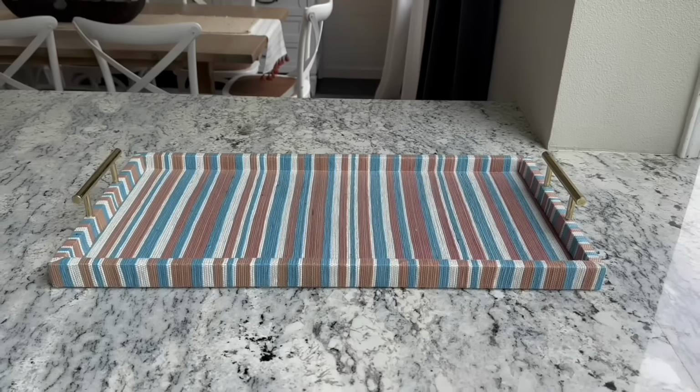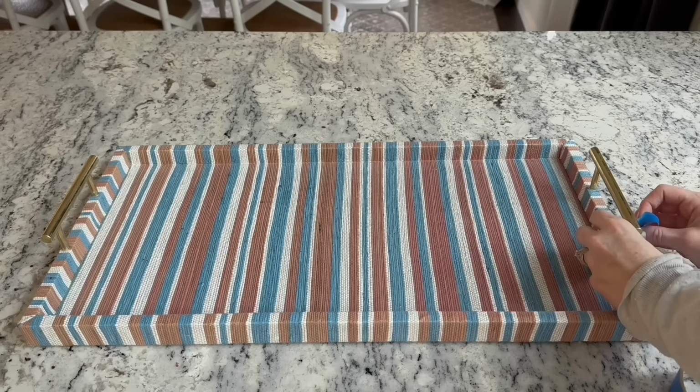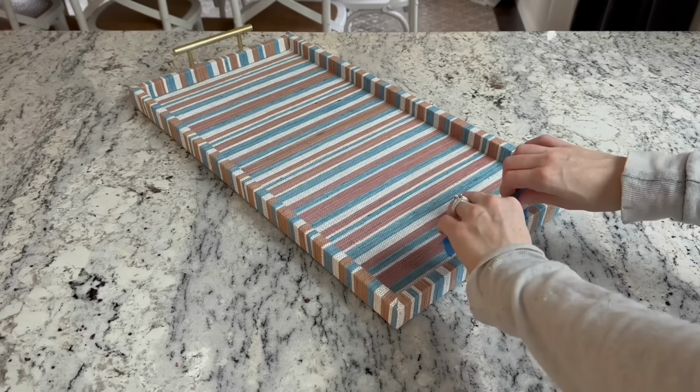This tray caught my eye with those gold handles and it was a little oversized. It was longer than most trays and I wanted to see what I could do with this. I contemplated taking those handles off, but there was a nice velvet lining on the bottom of this. When I peeled it back, there was another layer of something else. So I would have had to have deconstructed it quite a bit in order to get those handles off and back on. So I decided to just go ahead and take some painter's tape and tape them off.